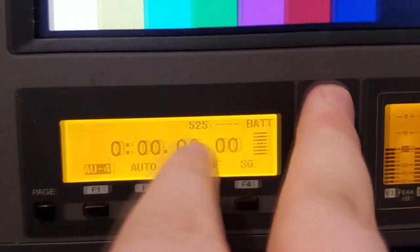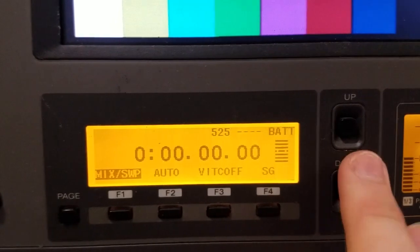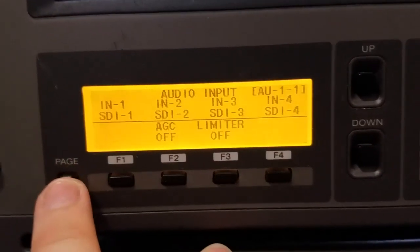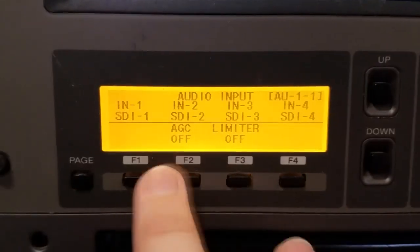And you choose one of these options and then press the up and down buttons to select that, and then you hit page. So there's like 100 different setting pages here.